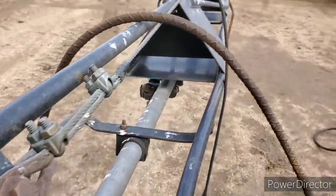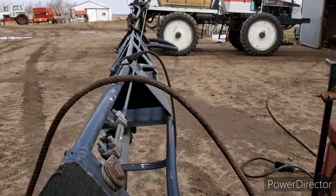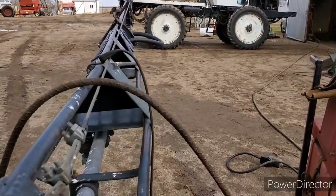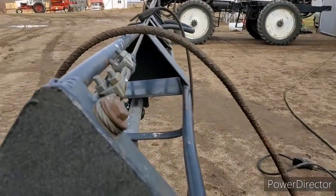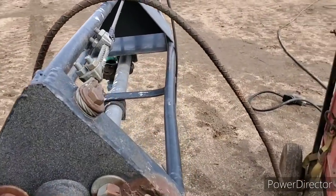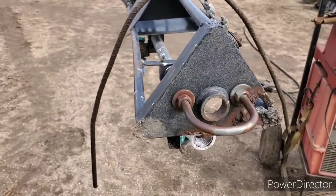So we're gonna weld this piece of half-inch rebar on here, and that should be good enough for a skid. There's not much weight here, like look. So we're gonna do that now, and then we'll bend it and cut it to length. So see you in a few here, boys.